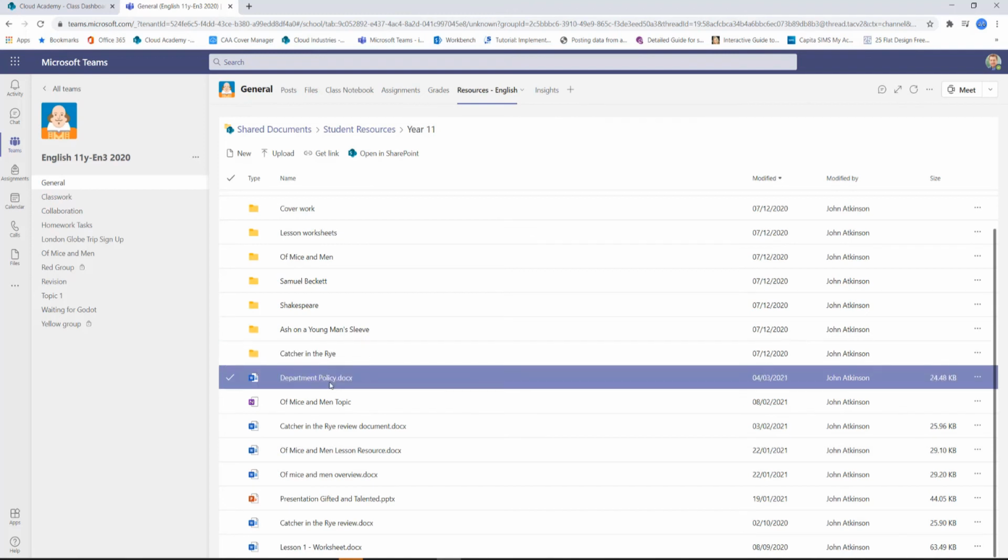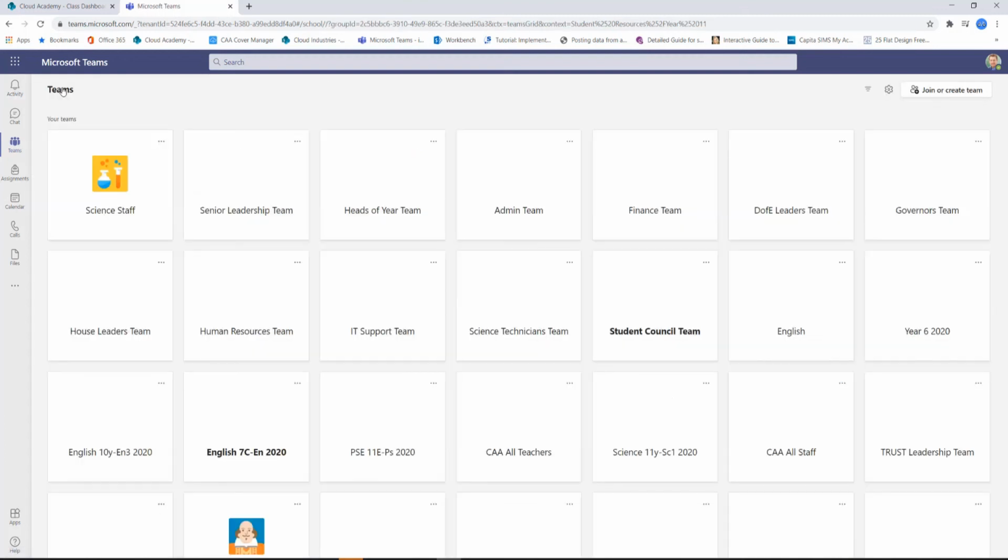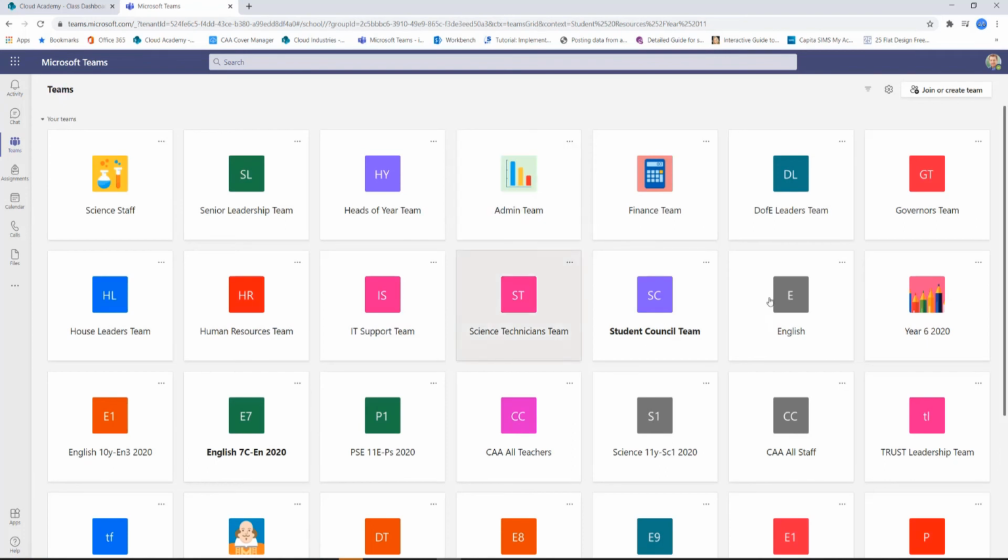And this just means you've got that one version of the truth. Teachers can share resources with all the other teachers in their department, and you can just reuse them. You can even reuse them then in your assignments, and the idea is you've just got that one version of the truth. You don't have to duplicate your documents or your workload.